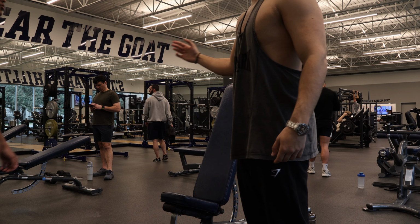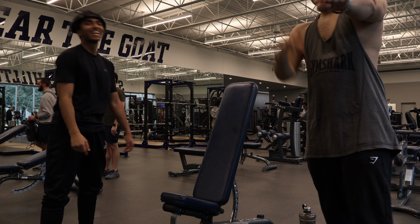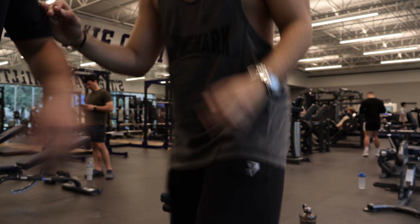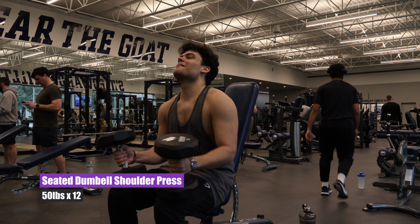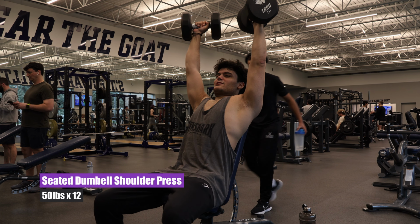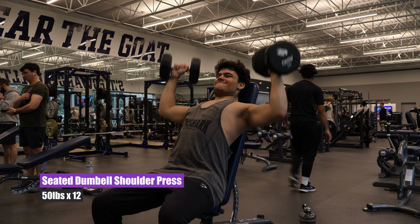Something I didn't include in the video today was the incline cable flies, wherever you want to call them, because I wanted to save camera storage. So those were right before the shoulder press, because I don't like shoulder presses following incline chest press, as they are very similar movements. Now we're moving on to the shoulder press. Shoulder press is kind of similar to the dumbbell bench press. By the way, that dumbbell incline chest press was at 30 degrees and this one is at 65.